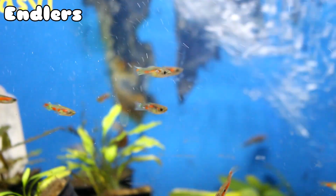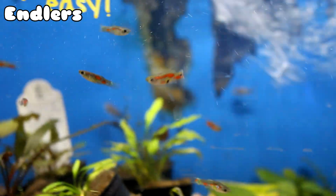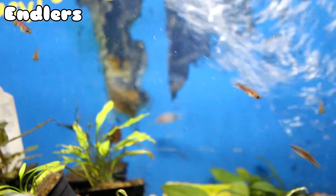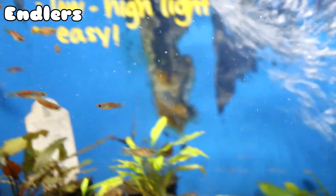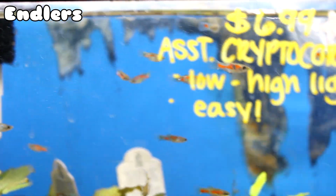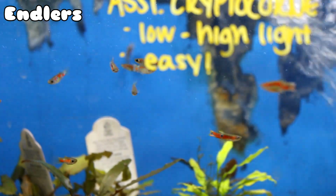Several different species of Endlers came in this week. This is a great community fish with the likes of the tetras, danios, things like that. It's a much smaller bodied fish, but lots of different color in these. If you look at them really up close, they would make great schooling fish for a plant tank or just any general community tank where you want something a little different.